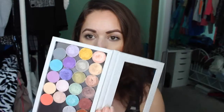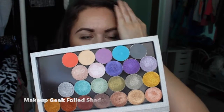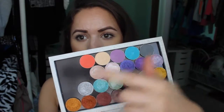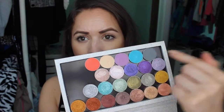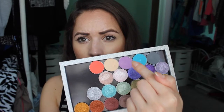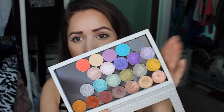And sticking along the theme of eyeshadows, I went ahead and picked up the other 10 ColourPop foiled eyeshadows that just launched. What was it? I think it was this month. Anyway, they are all the foil shadows except for this row right here. All of these are Makeup Geek shadows as well. These are 3 of the 4 new ones that came out: Poppy, Rapunzel, and the new reformulated Wisteria. But I just really like these shadows as a whole.